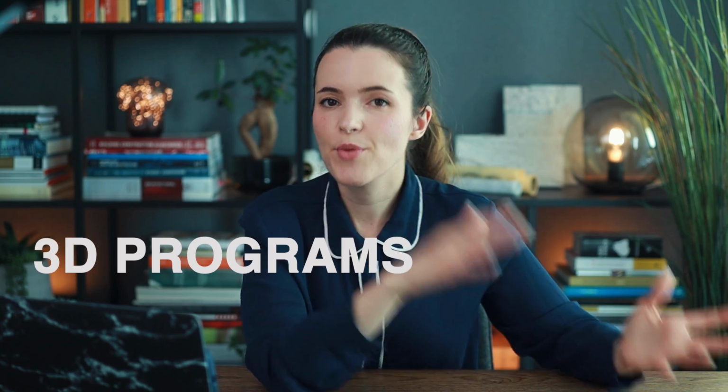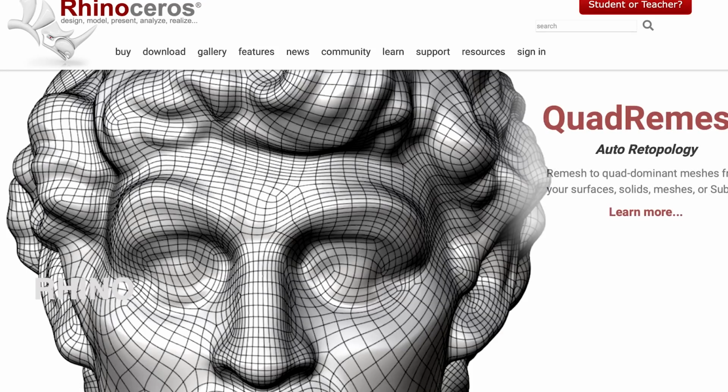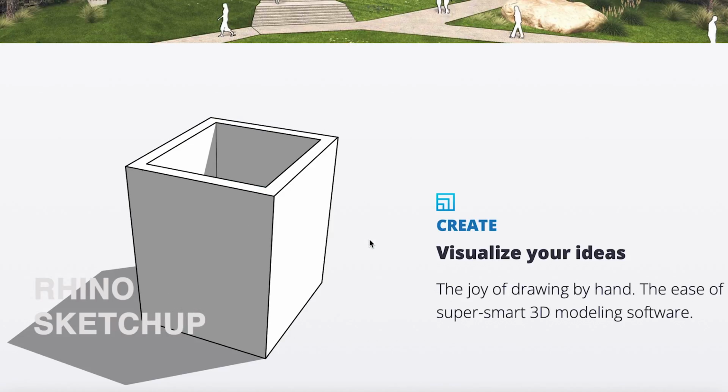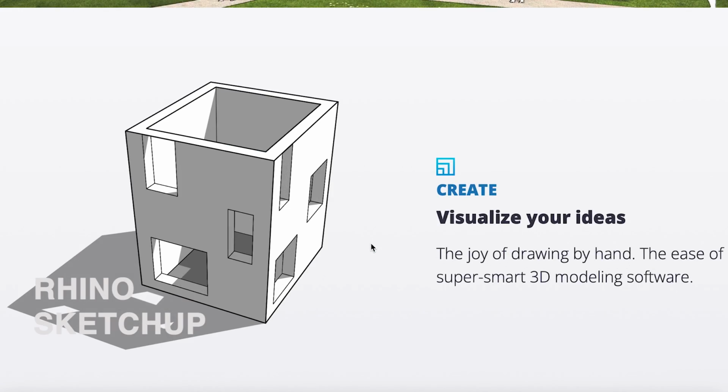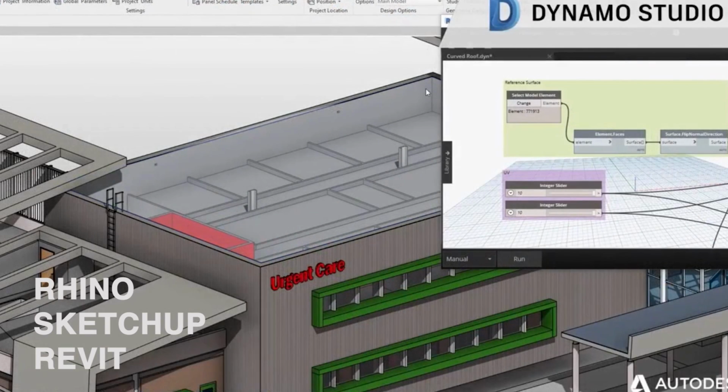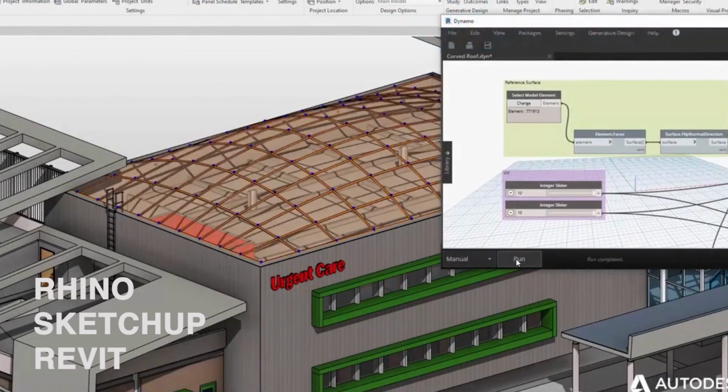Then in terms of 3D programs, now there's a wide range, but the ones that I would recommend to get to know is Rhino, and I would get to know SketchUp. Although some programs do ban it, I would still get to know it because a lot of practices do use SketchUp. Now, Revit is a little advanced. I would not spend time getting to know Revit. That's something that your program will help you with, but do get to know Rhino and SketchUp.